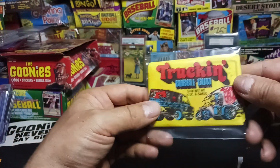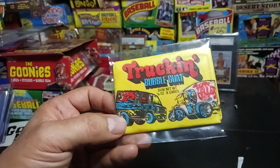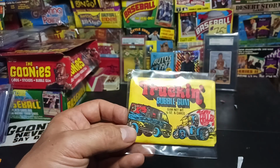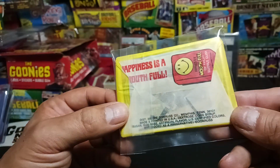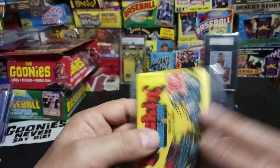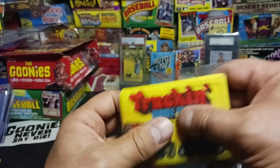Ooh, another nice, beautiful 1970, I wanted to say, Truck and Bubblegum by Donruss. Look at that beautiful pack here. A couple older, a couple rarer packs I got going right here. I think that's 70. Pretty sure. Usually Donruss doesn't have the date on the back. But, nice addition. Gum is busted up.